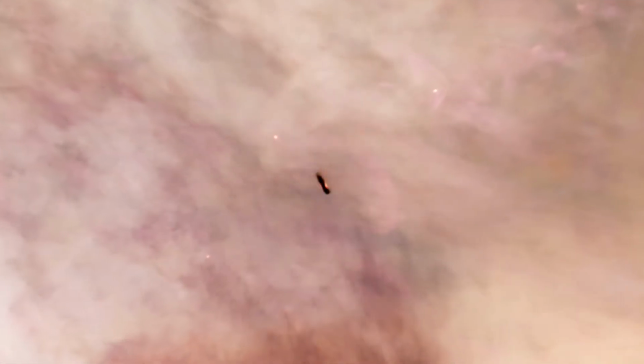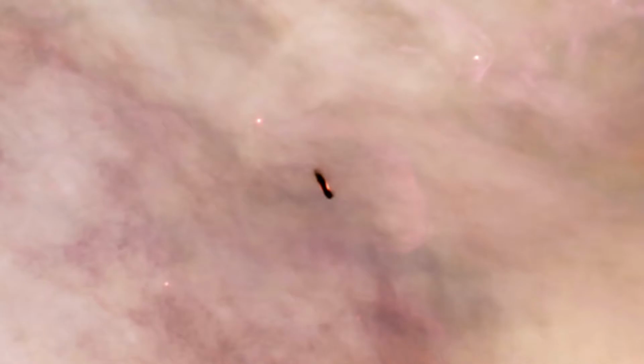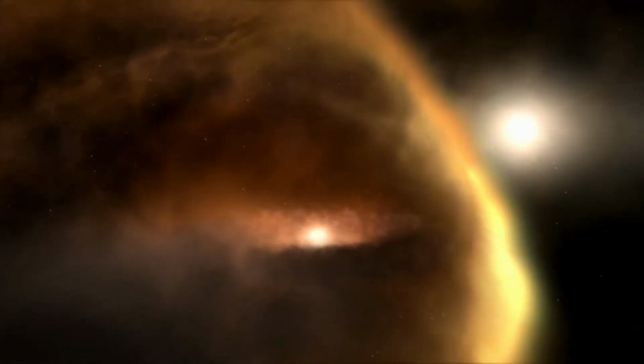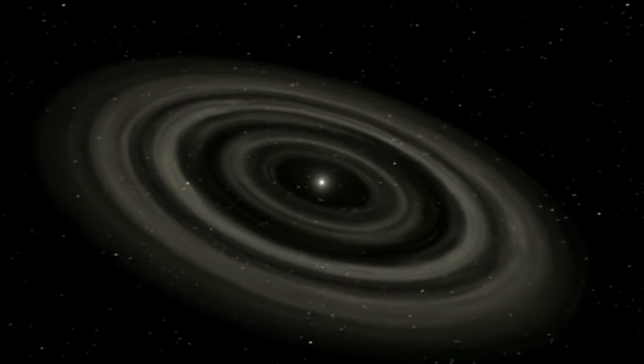The powerful radiation that allows us to see these shapes also threatens their existence. Once heated up, the disks are more likely to dissipate and dissolve, destroying their potential to spawn planets. Some of the bright proplyds are doomed to be torn apart. The dimmer ones are the most likely to survive.